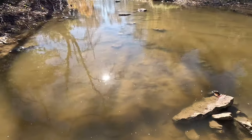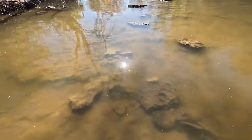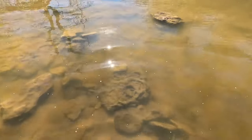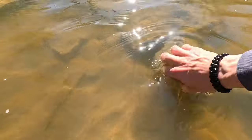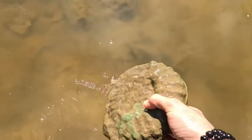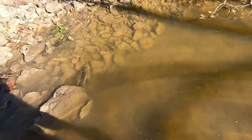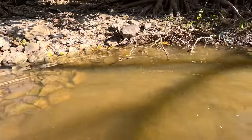Oh, let's get over here in the deep water. Oh my gosh. Just starting to get to that gravel bed, and here's an ammonite in the water. Look at that. Not complete, not pretty. So we'll just toss it up here. Maybe somebody else will think it's just absolutely amazing and take it home with them.